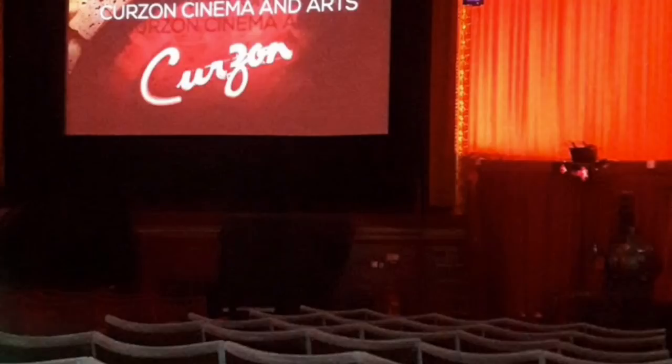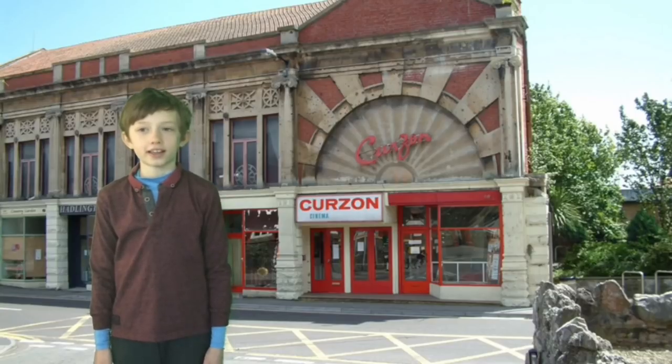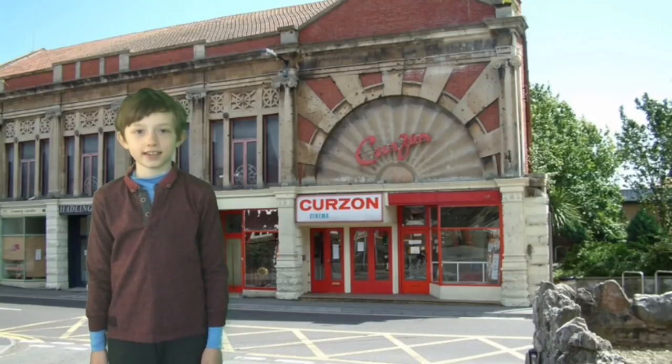The cost for adults to go in the Curzon Cinema is £7.40, and for a children's ticket it's £5.50. You do not have to wear specific clothes. You are not allowed pets inside the Curzon Cinema. The difference between the openings of Pier's Walk and the Curzon Cinema is 17 years.